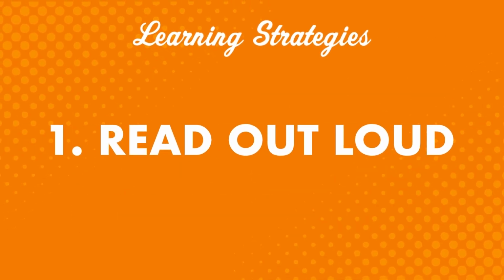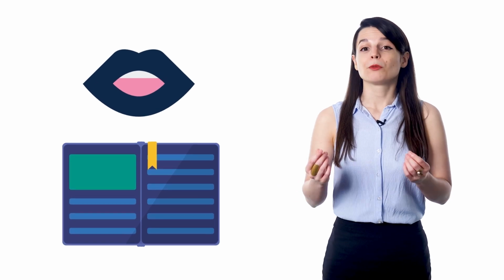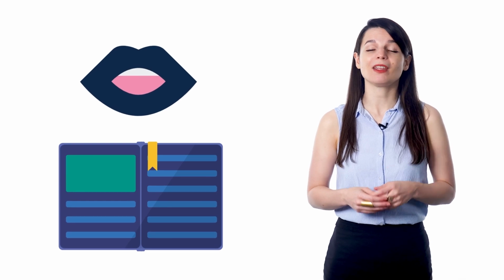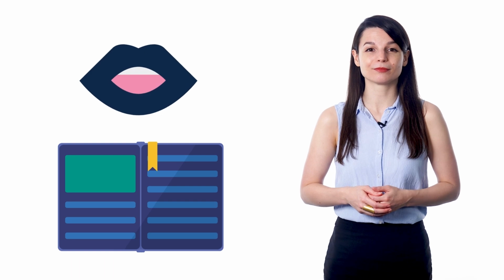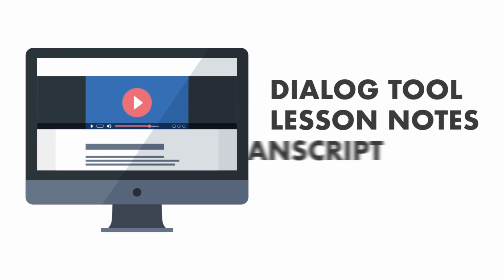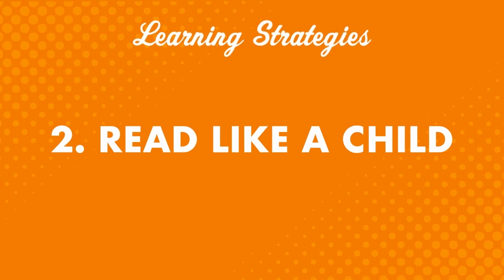1. Read out loud. This might seem pretty basic, but it's a great way to practice speaking. Reading aloud lets you practice speaking without having to think about grammar or things to talk about. Reading out loud lets you focus on your pronunciation and the rhythm of the language. It can help you learn to speak more smoothly and quickly, without even thinking about it. If you're using our lessons, read the dialogue out loud as you listen. You can read along with the dialogue tool, the lesson notes, or the transcript. 2. Read like a child.